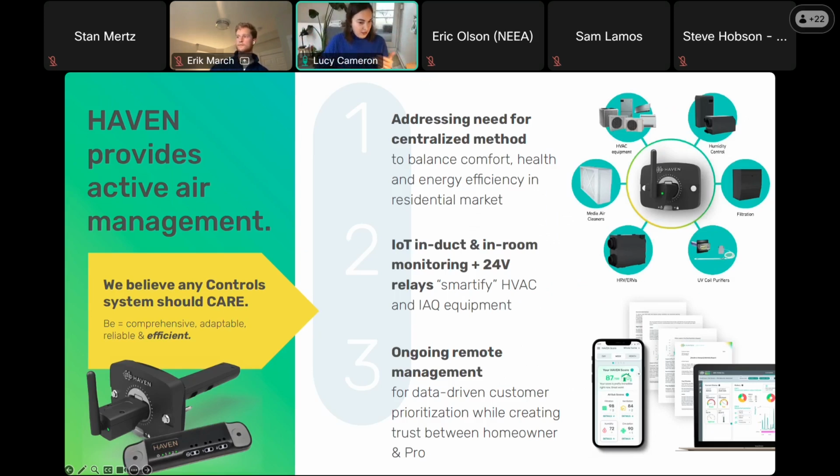So I can't tell if my video is turning on and off. Is it okay? I guess it doesn't really matter if we're looking at the slide anyways, but it's working. It's clear to me. Okay.